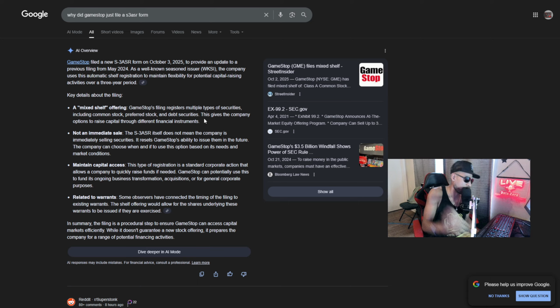Another key statement of this, and this is breaking down the document itself, is that it's not an immediate sale. It's not saying that they're selling right now, okay? It means that they could sell in the future. If there's a storm coming up or whatever the case may be, they could raise capital in the event of emergency or whenever needed. So it's not an immediate sale at this time, so it's not diluting right now. So the answer to is it dilution right now? No, but it could lead to dilution. Maintain capital access. Obviously, that's self-explanatory. They have access to capital when needed.